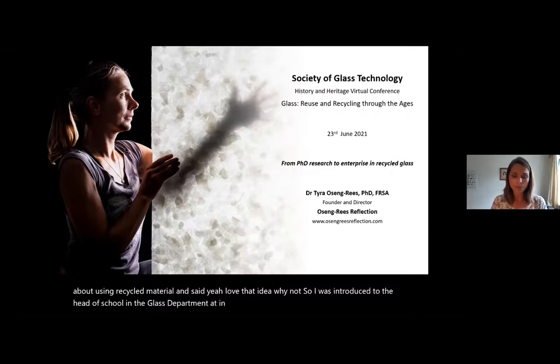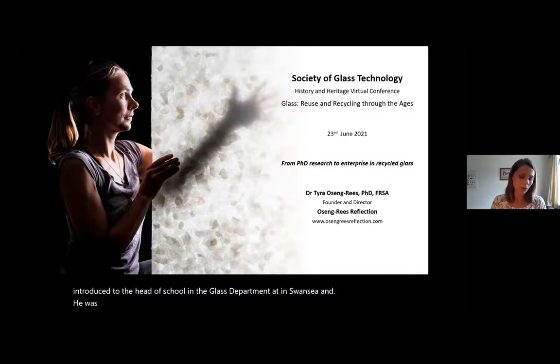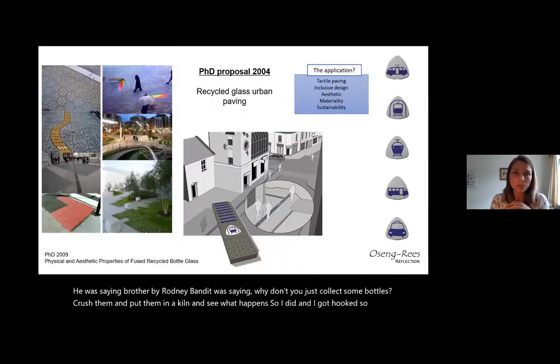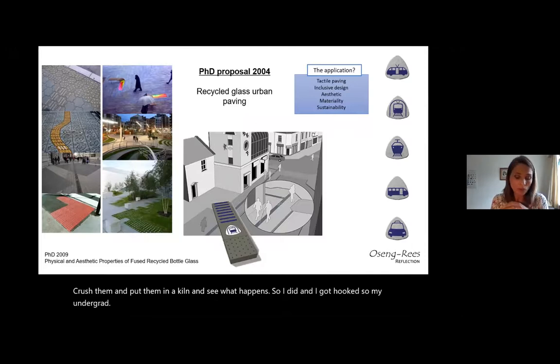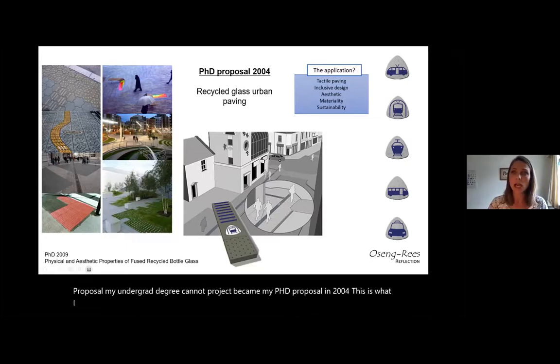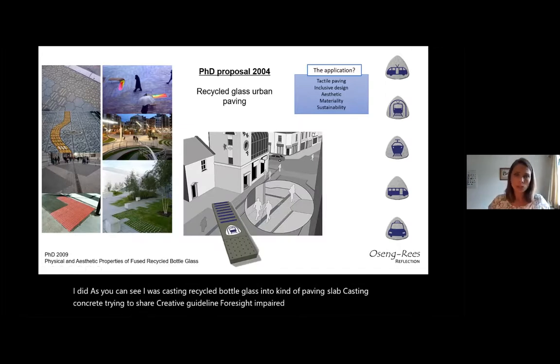And Rodney Bender was saying, why don't you just collect some bottles, crush them and put them in the kiln and see what happens. So I did, and I got hooked. So my undergrad degree project became my PhD proposal in 2004. This is what I did. As you can see, I was casting recycled bottle glass into paving slabs, casting concrete, trying to create a guideline for sight impaired people. So this is my start.